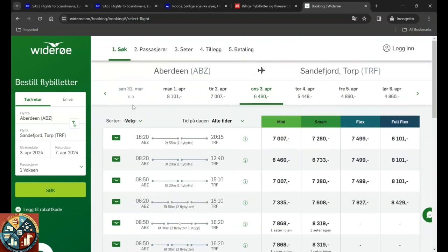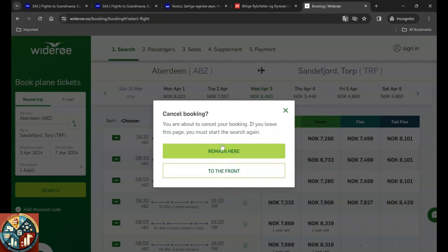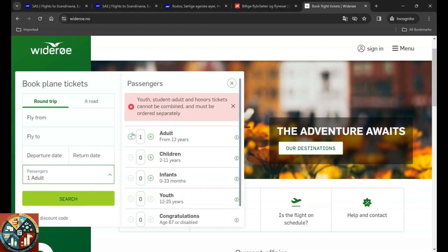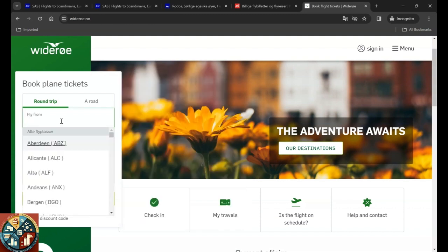Not sure. Yes, we want to cancel. We're not really booking. So if we want to choose for the youth and no adult. Come on, the ticket type cannot be used on the selected route. Okay, we go from Oslo to Trondheim. Maybe that helps. No?